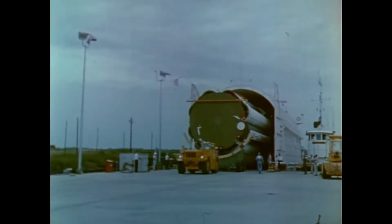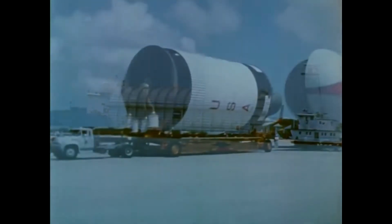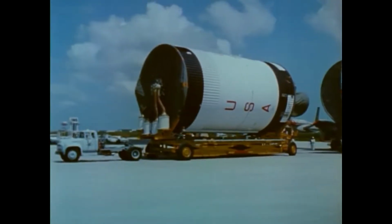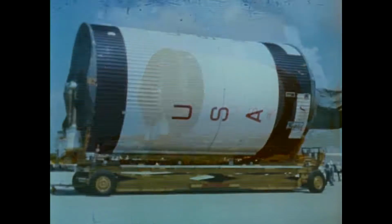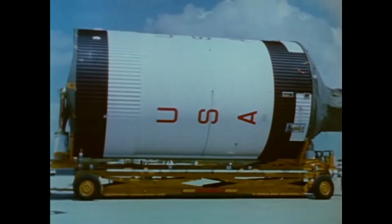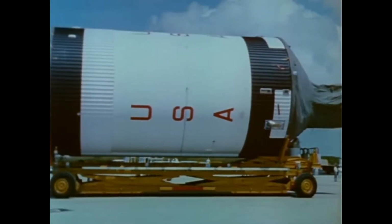From around the country, large components are finally checked and shipped to their last earthly destination, Kennedy Space Center, Florida. But these are not ordinary machines. They are the stuff that space flights are made of, brought together for the next manned flight into space, Apollo 7.